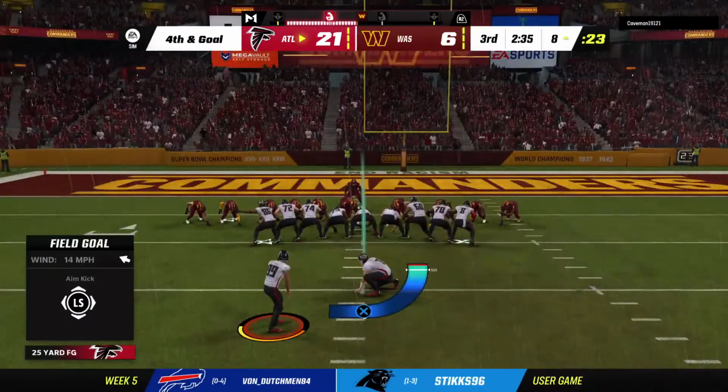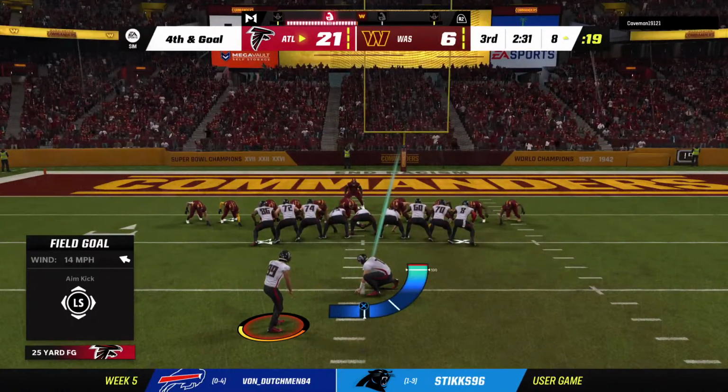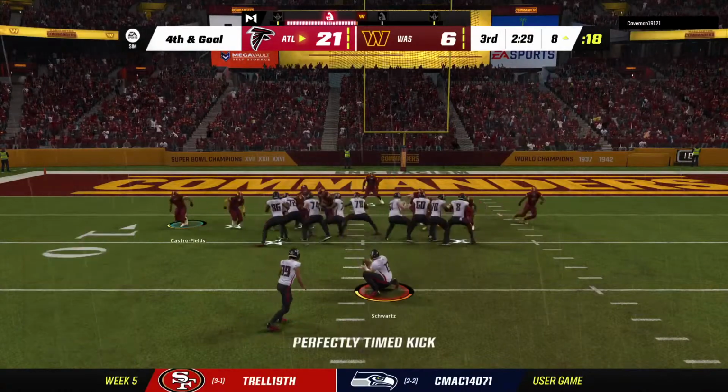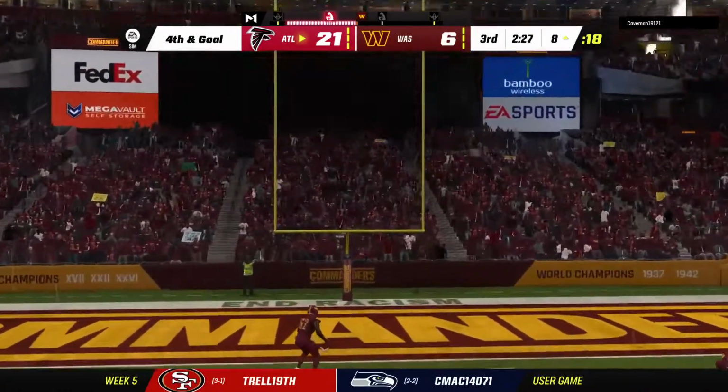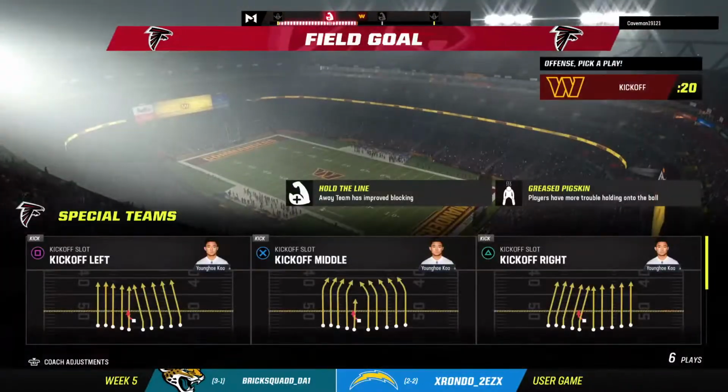So on 4th down, Ritter heads to the sideline. Younghoe Koo gets set for the Atlanta field goal. From the left hash, should be a fairly easy one here. Koo knocks this one through the post, and that will extend their lead even further.